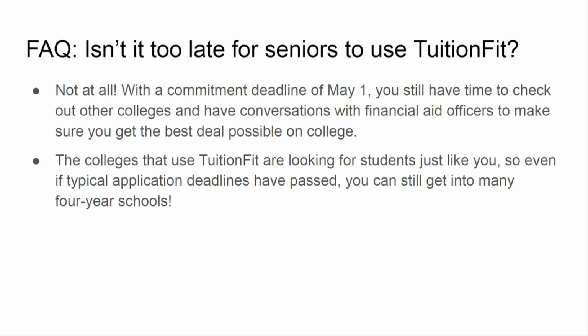The other part that's really great about this is that the schools who use TuitionFit are effectively saying, if they're on that list and they connect with you to say, hey, we can beat this offer, that in that reach out or just in being there, they're saying they're going to be able to admit you as well, even though it's past a January 1 or a November 1 deadline. You still have time for this.